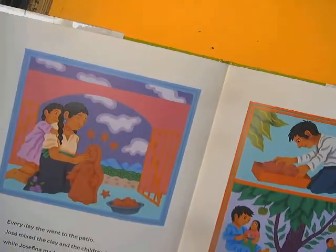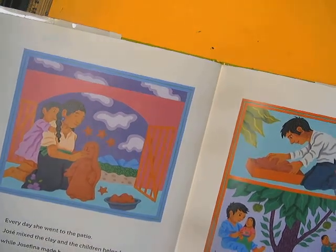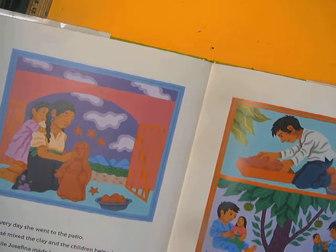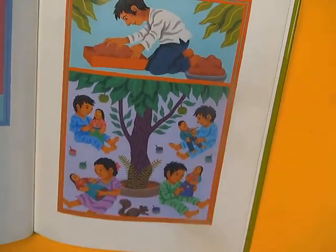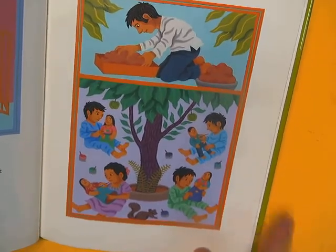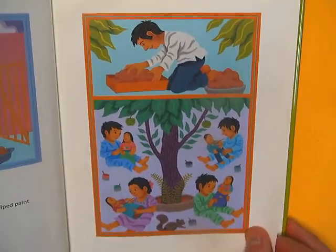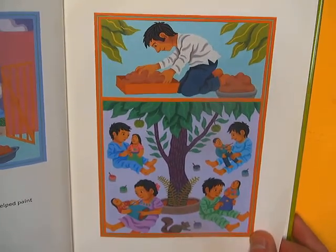Every day she went to the patio. Jose mixed the clay and the children helped paint while Josefina made her world. So even the kids are great sculptors too. It's like a family tradition passed on generation to generation.